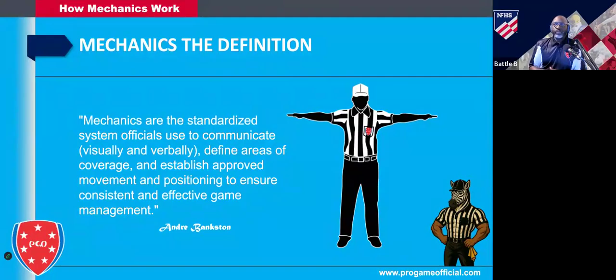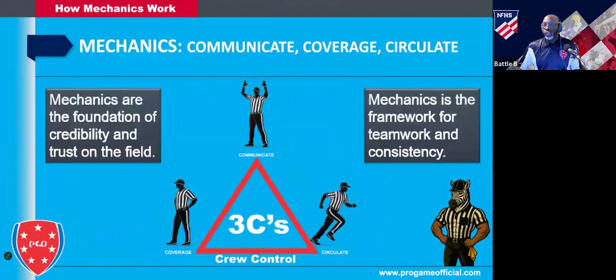I know, that's a lot. So all you need to remember are the 3 C's: communicate, coverage, circulate. This is what football mechanics is all about. So when we talk about mechanics, we could be talking about communicating through hand signals, communicating using verbiage. We could be talking about covering your area and being in the area that you're supposed to be. We can talk about circulate: where you're supposed to be moving to, what position you're supposed to be at, what yard line you should be on. All this encompasses mechanics, and these are the 3 C's that provide crew control.